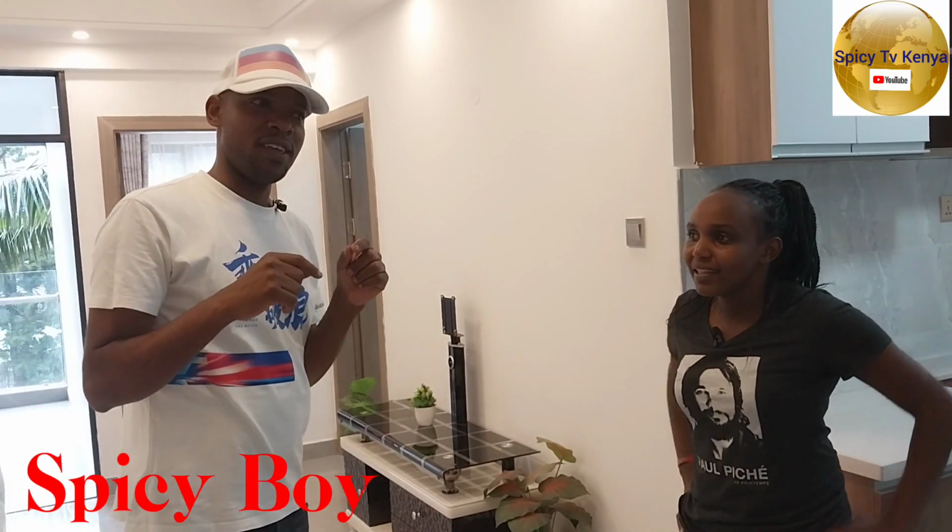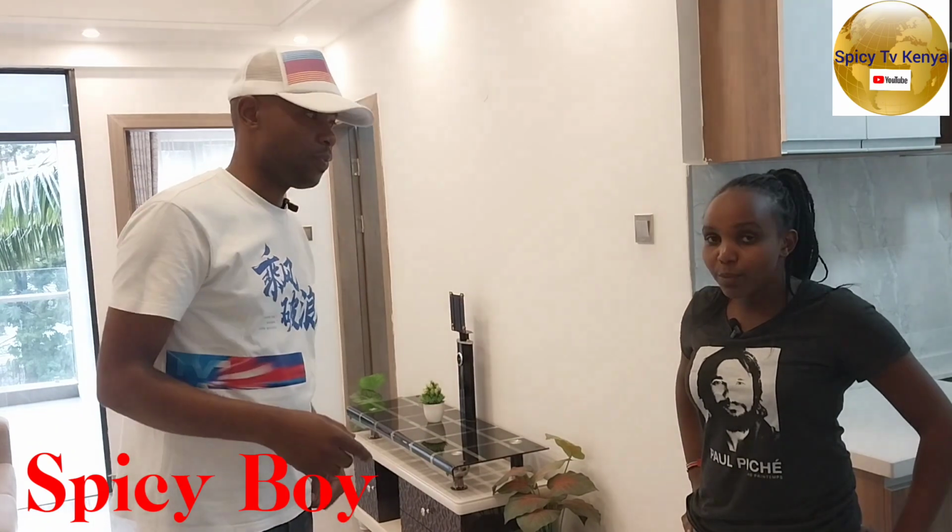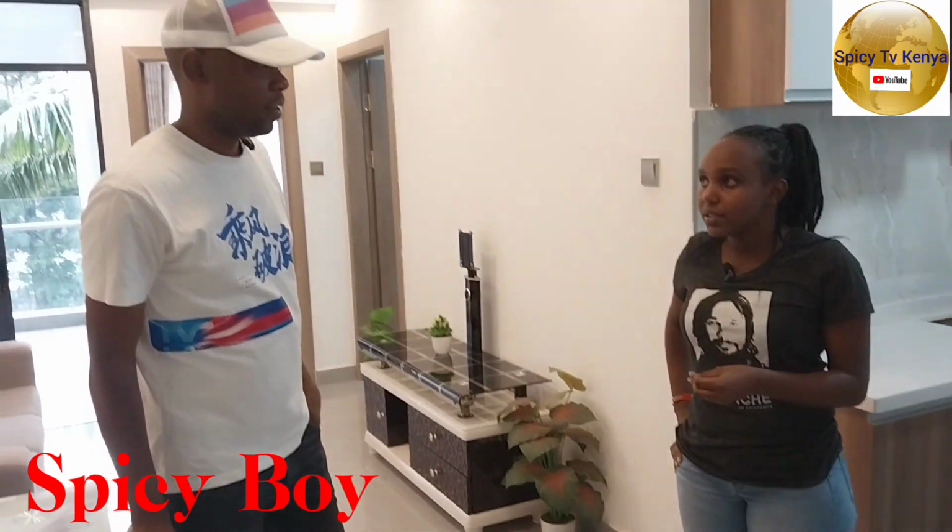So this one is a one bedroom. If you were buying, it goes at 6.2 million, very negotiable. If you're renting, this one goes for 55,000 as rent.